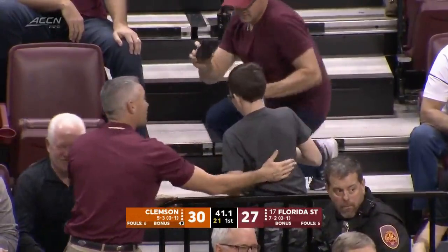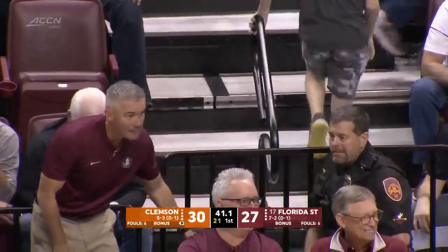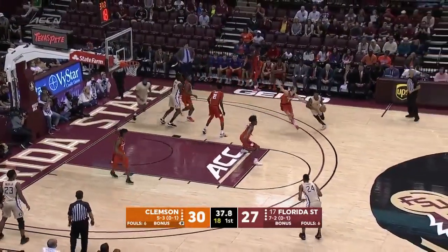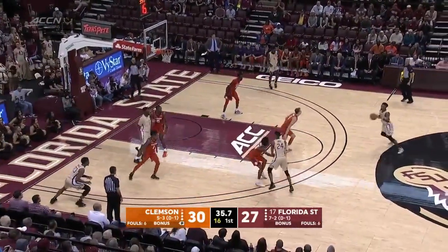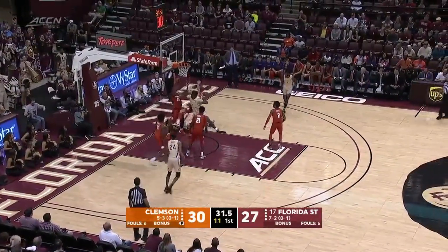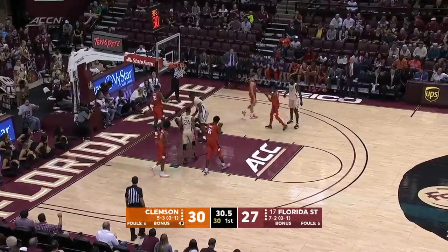Mike Norvell behind us taking some selfies with young fans. He better get used to that in this town. I don't believe he and Maria are going to go to too many dinners the next month or so without that exact request. Out of bounds, Clemson ball.